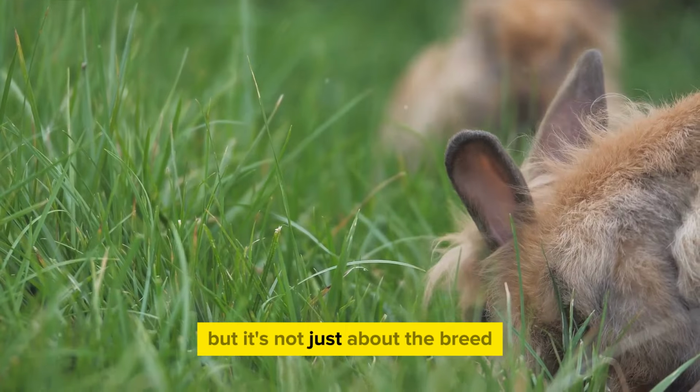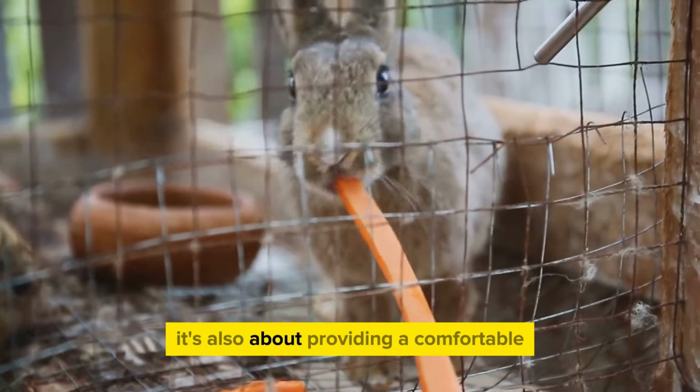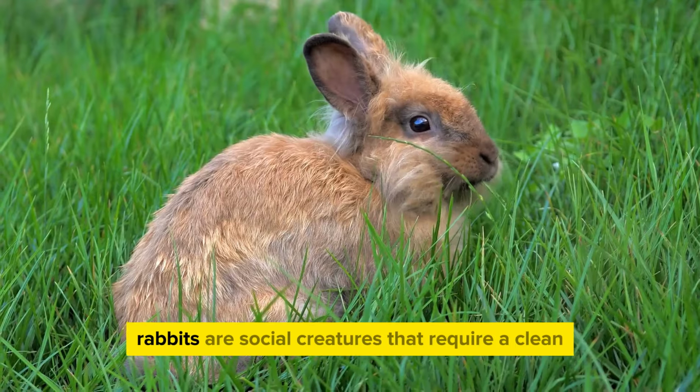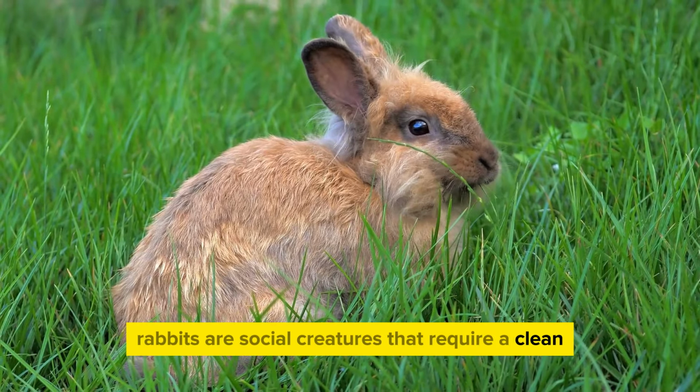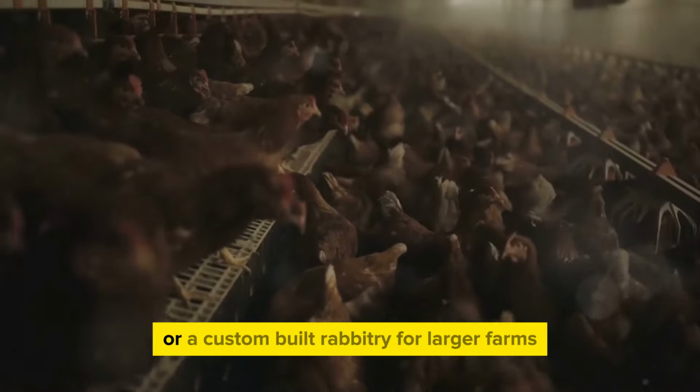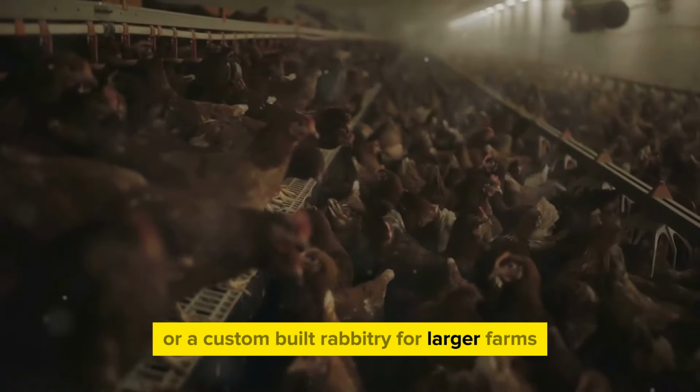But it's not just about the breed. It's also about providing a comfortable and healthy living environment for your rabbits. Rabbits are social creatures that require a clean, spacious, and well-ventilated habitat. This might mean a commercial hutch for a small-scale operation or a custom-built rabbitry for larger farms.